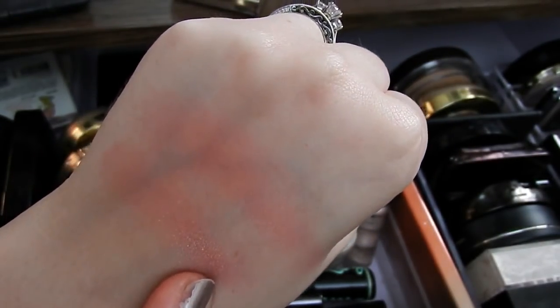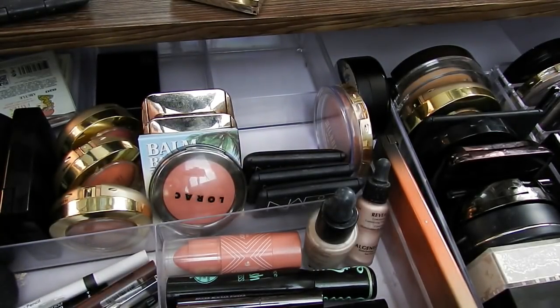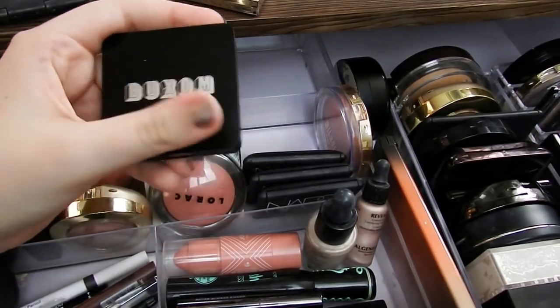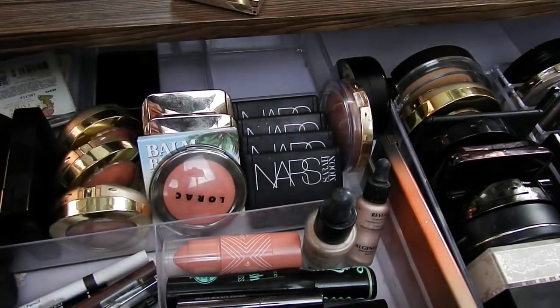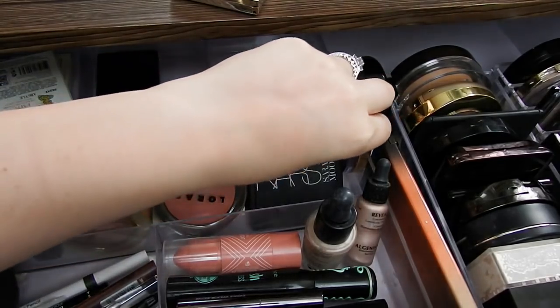So basically the Buxom has chunkier glitter. It has more of the golden sheen, but their tone is basically the same. So I think I will pass the Buxom on to someone. It's kind of an odd man out in my collection. So yeah, gonna pass that one on.